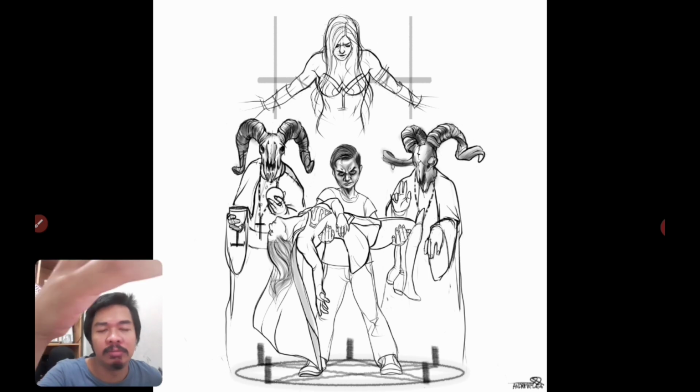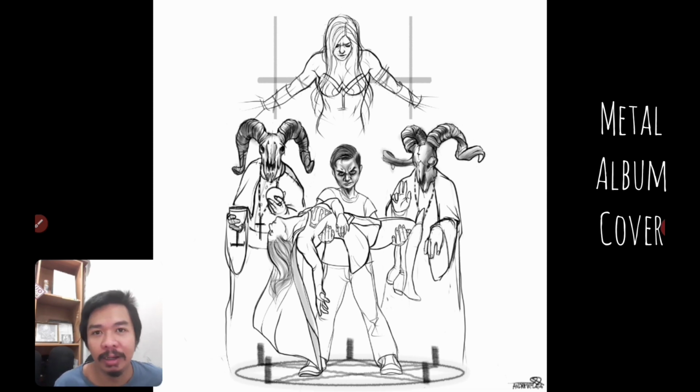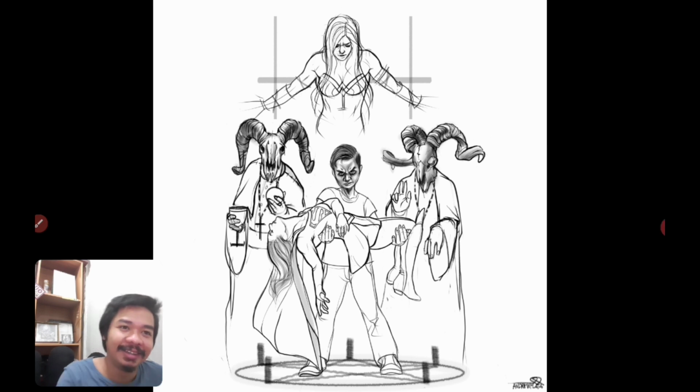Wonder Woman crucified with some demonic druids, and me standing on a pentagram. So it kind of looked like it can be used as a metal cover for a band.